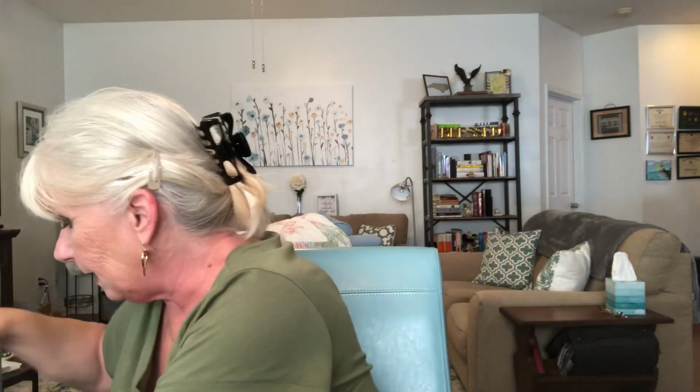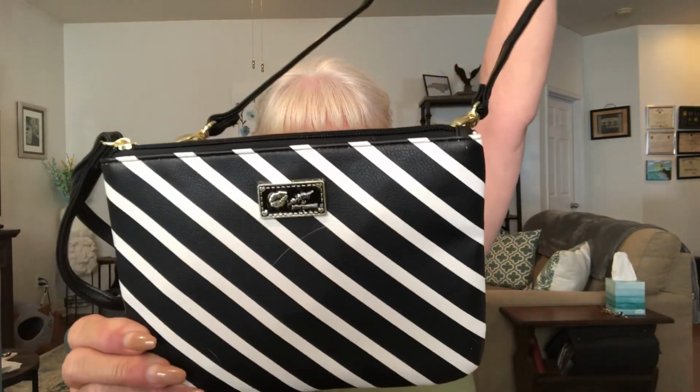It's got Betsey Johnson, you know, Love Betsey all over the inside. Zipper pocket on the inside. And it also came with this little Betsey Johnson wristlet or crossbody. I mean, look, even the foam is still inside. It's never been used. I was super excited. So I paid $15 for this.